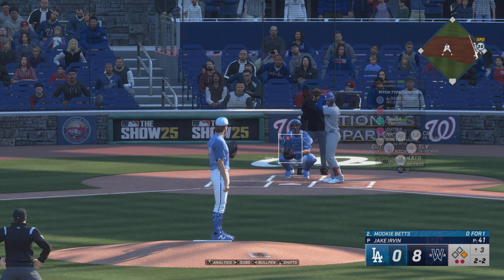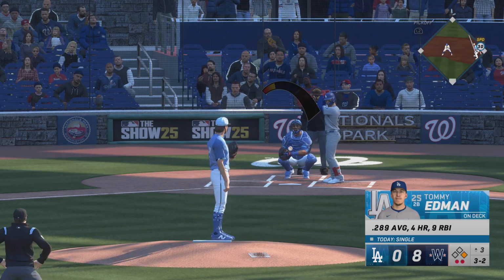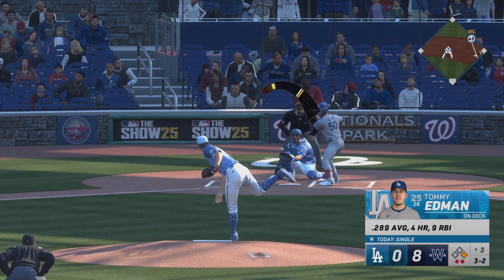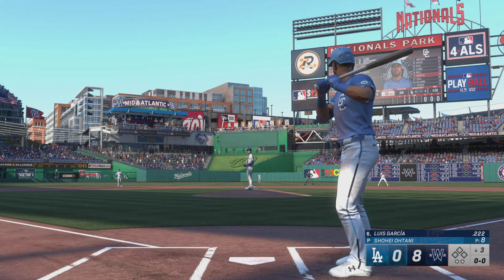That one just misses. Sometimes you got to fight to get back into an at-bat. Take some tough pitches, even out the count. That misses the zone, and now it's filled up 3-2. And down on strikes. Mookie Betts down on strikes. Ready to go for the last half of the inning.